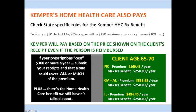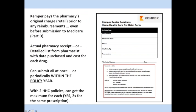But let's look at Illinois, because many of the agents who are working this are in Illinois, and they're still having success. So the premium there is going to be $434 a year, but the maximum drug benefit is $250. So the prospect, if they're taking prescription drugs, and obviously if they submit for reimbursement, will be getting a fair chunk of their premium back before they've even considered any of the other benefits. So very simply, this was actually prepared by someone for their agents to help their clients get reimbursed.